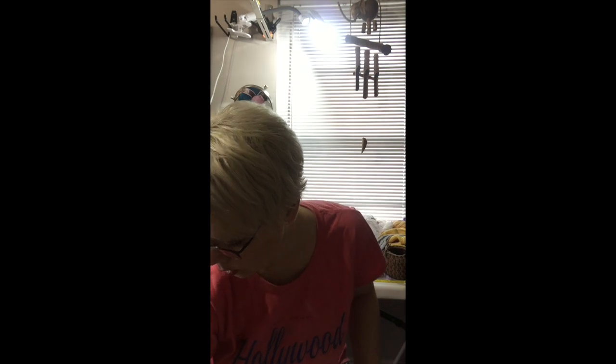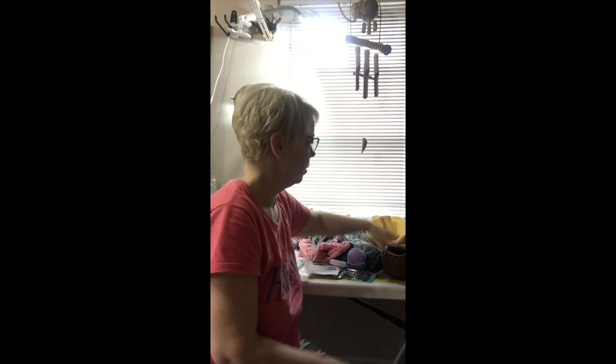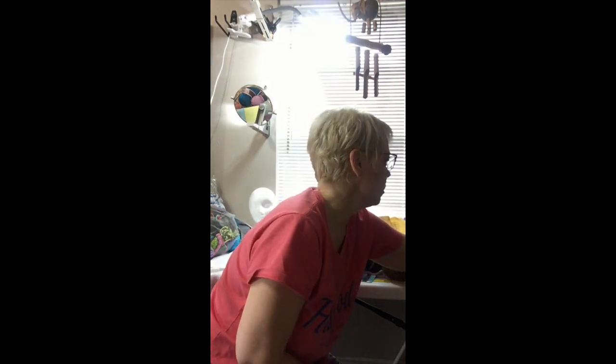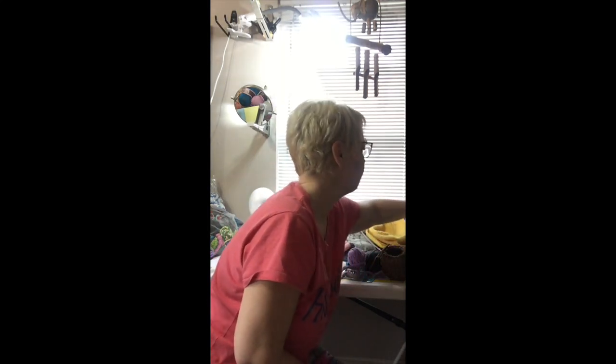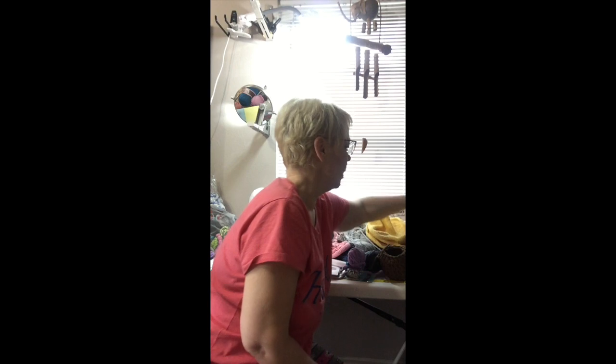I have a few envelopes in here to send some smaller consignment stuff. So right now I'm just organizing, not really organizing, but putting all of my patterns and pattern ideas in one place, and then I'll find a file something or other to do. So I have some other finished items. I'm gonna put some of this yarn over here. After the video, I just threw them over here.